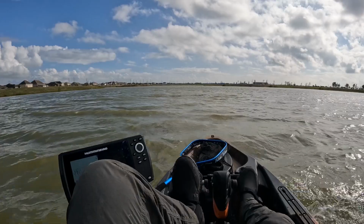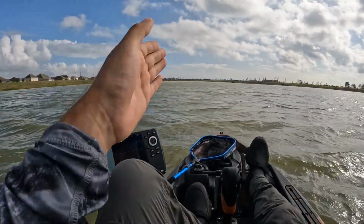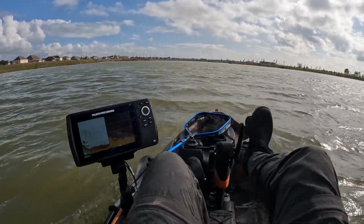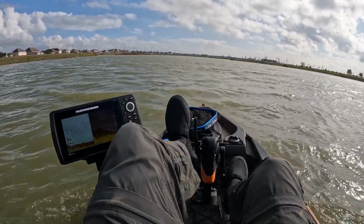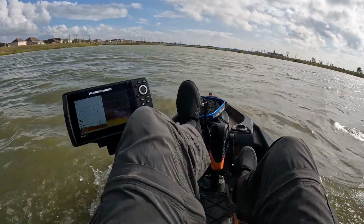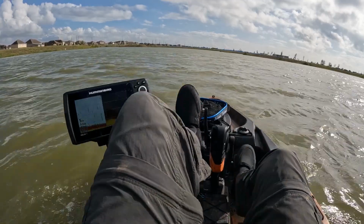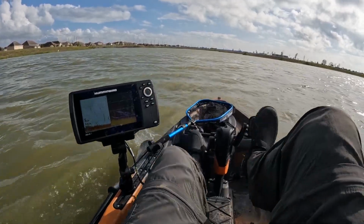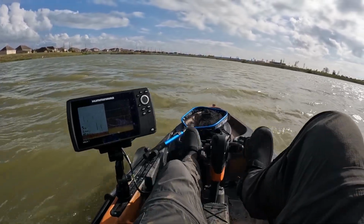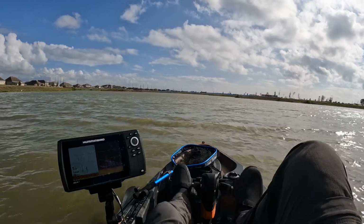Guys, the wind is starting to pick up. Look at these waves. Pedaling right towards the wind. We have to go around that curve. Look how choppy the water is. Small little, I don't know, 1-foot waves. Kayak handles it extremely well. Look at that. I'm going about 2.5 miles per hour. Just cruising. Once I get over there, we're gonna have to turn and make the whole bend.